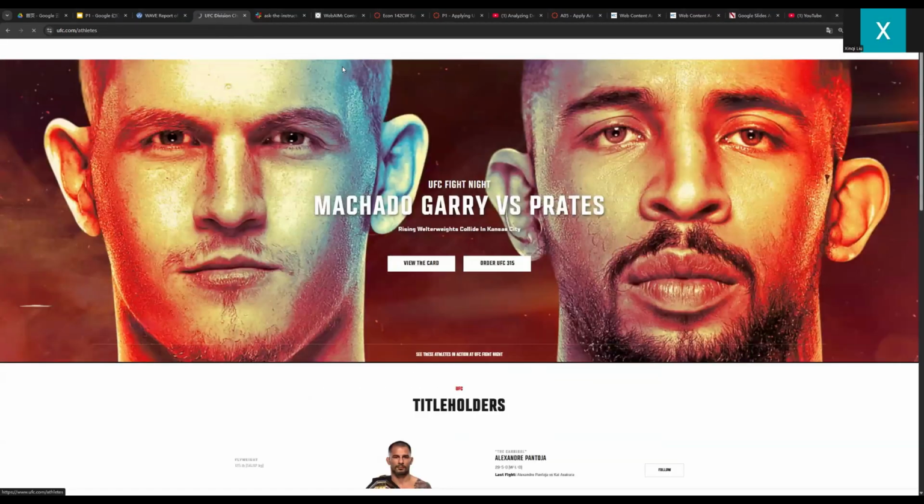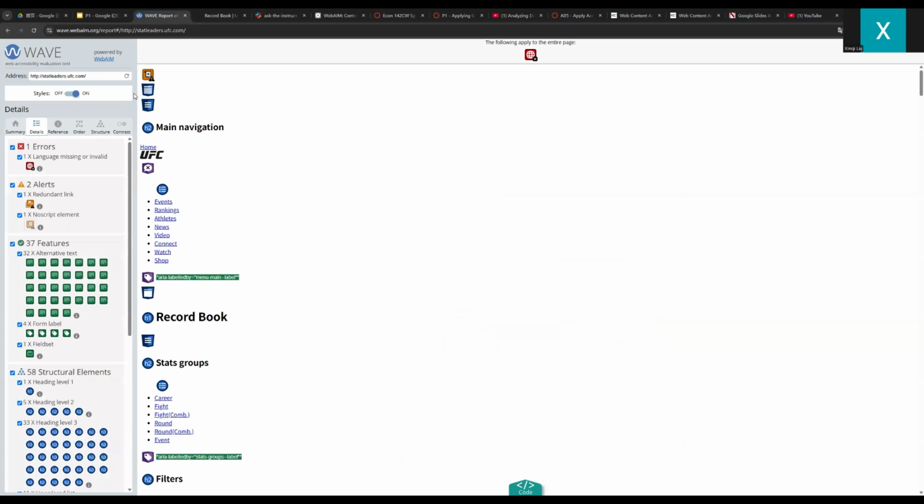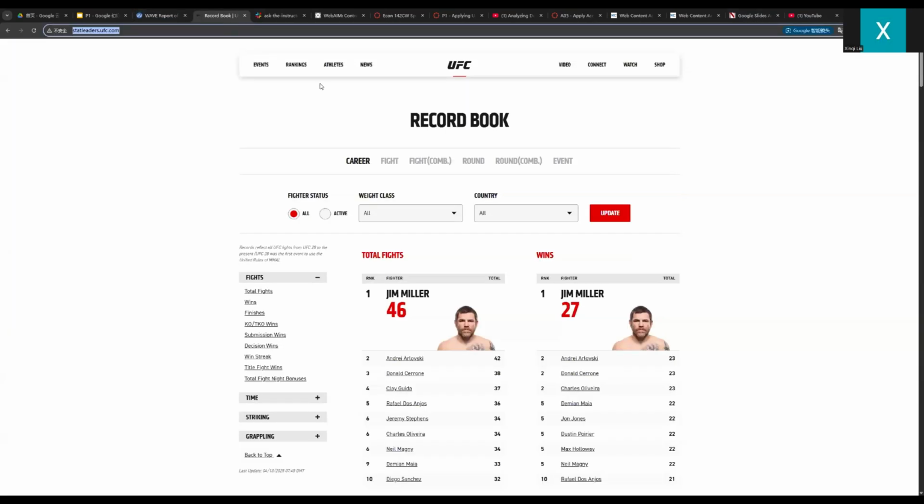And if you go to the athlete section and record book and copy this page into WAVE, we can see they provide alternative text for every picture. And this is very good for users who use assistive technology. It provides them with very good perceivability.